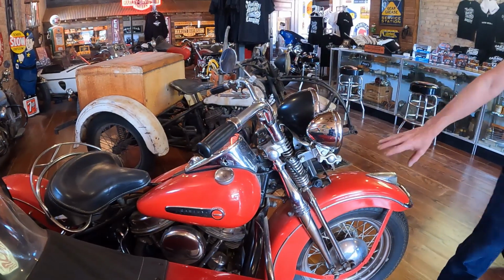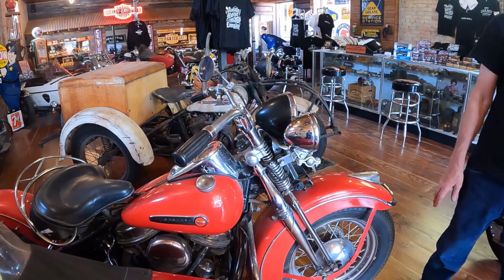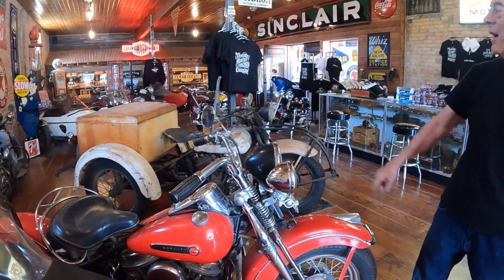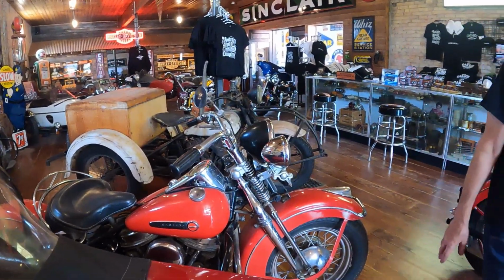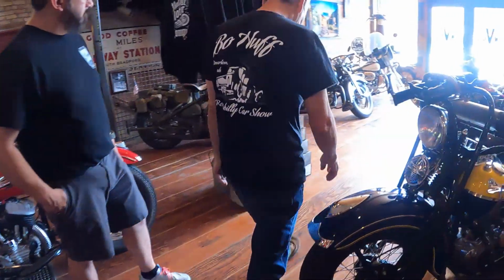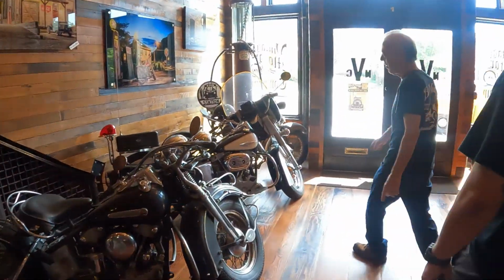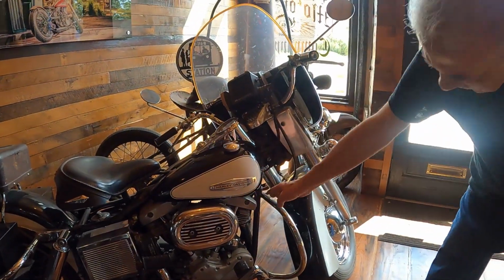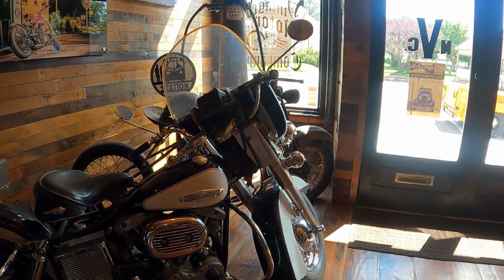But this 1948, it's the last year of the Springer front ends. After 1948, they went to those hydraulic front ends on that white police bike. Now the next engine is this bike here, this police bike. This one's 1967. It's called a shovel head. Sort of looks like the back end of a shovel. So they call that the shovel head model.